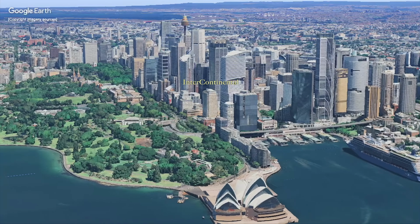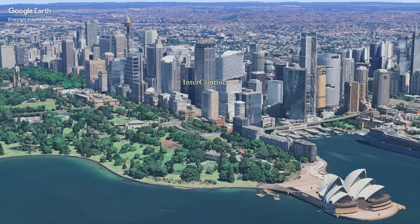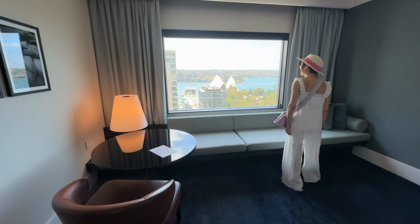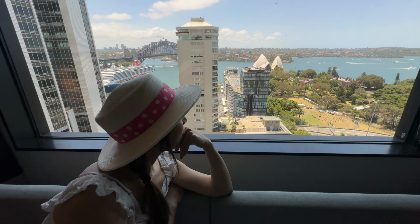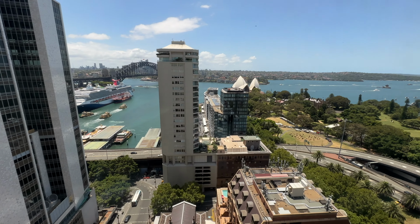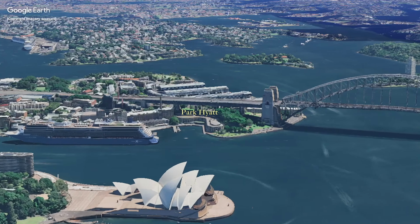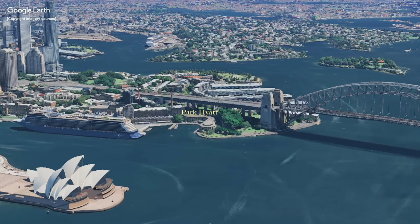After another 3-day stay, we dragged our luggage all the way across Circular Quay to check into Intercontinental. The last hotel we stayed at was Park Hyatt, facing the Opera House from the other side of the quay. Park Hyatt is in the heart of Rocks with a totally different vibe.